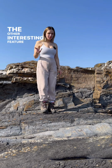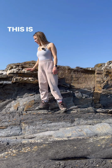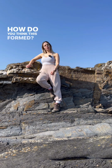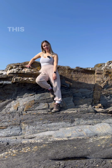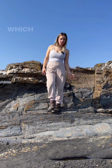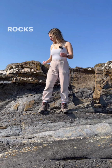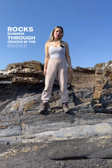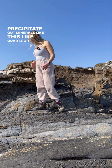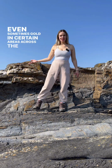Now the other interesting feature that I'm standing next to is this rock here. This is quartz. This is a quartz vein that's running through the rock. How do you think this formed? I'm going to tell you. This quartz vein formed when you had hot hydrothermal fluids, which were probably magmatic in source, running through cracks in the rocks, which would precipitate out minerals like this, like quartz or calcite, or even sometimes gold in certain areas across the highlands.